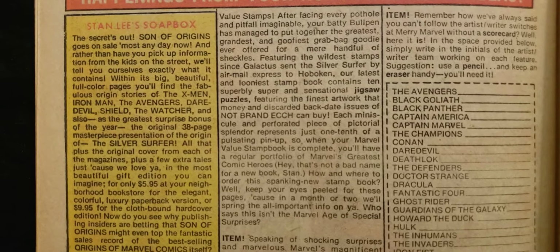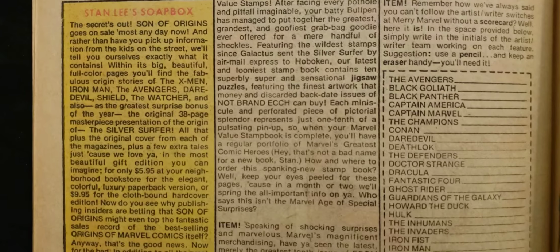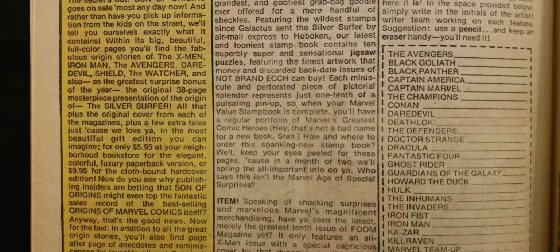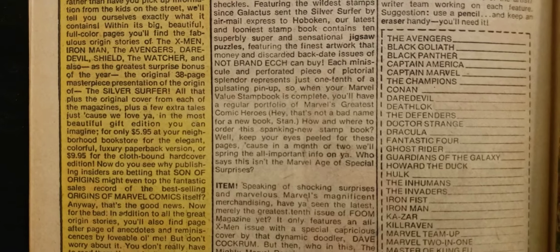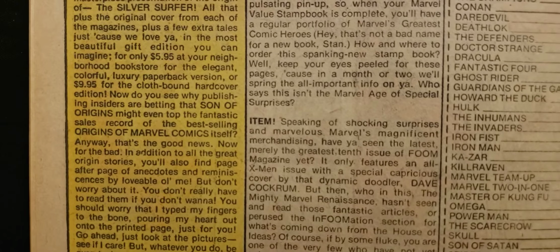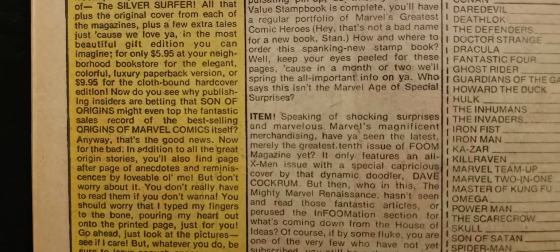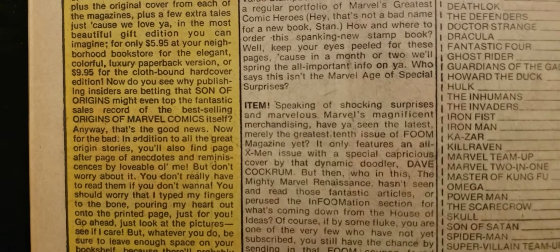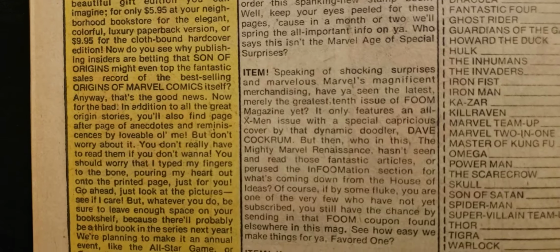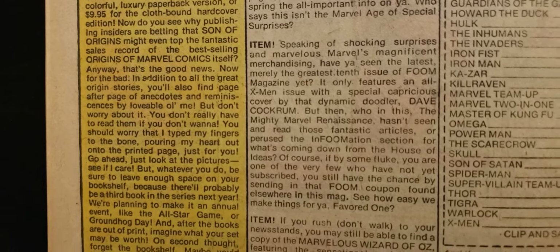Within its big, beautiful, full-color pages, you'll find the fabulous origin stories of the X-Men, Iron Man, the Avengers, Daredevil, S.H.I.E.L.D., The Watcher, and also, as the greatest surprise bonus of the year, the original 38-page masterpiece presentation of the origin of the Silver Surfer. That is cool. And then you see we got, for only $5.95 at the neighborhood bookstore for the elegant, colorful, luxury paperback version, or $9.95 for the cloth-bound hardcover edition. Now, do you see why publishing insiders are betting that Son of Origins might even top the fantastic sales record of the best-selling Origins of Marvel Comics itself? That is cool.